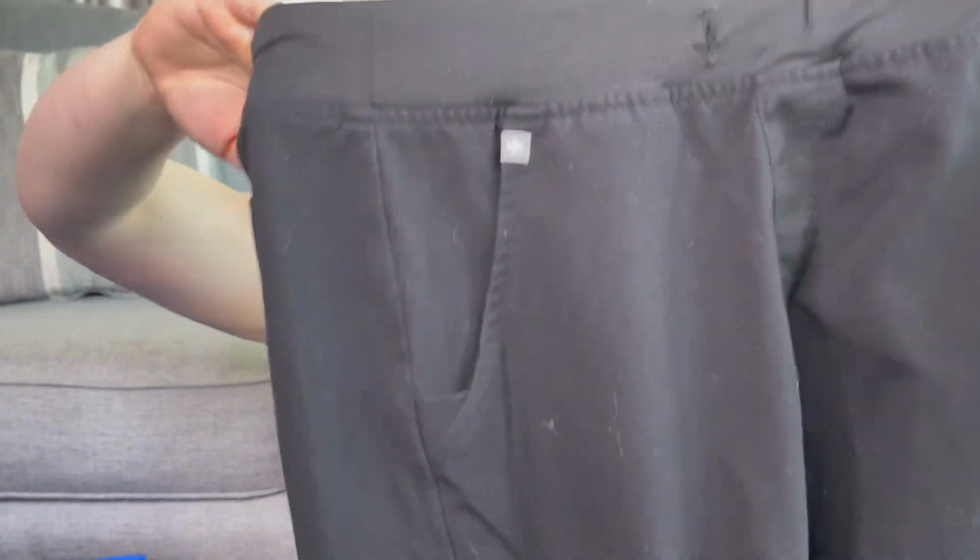Here we have Figs. This is a size small petite. These are a great pair of pants. These are a nursing brand. It's the only nursing brand I will pick up. Even one of my nursing friends just recently said she has friends that purchase those at full retail and actually resell them online when they're done using them and get phenomenal pricing out of it. And I said, yeah, that's the only nursing brand I pick up because of that purpose.